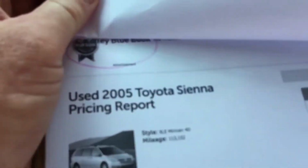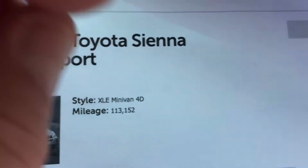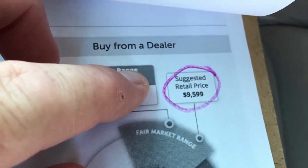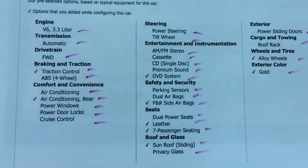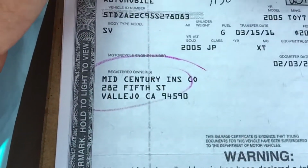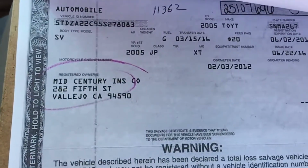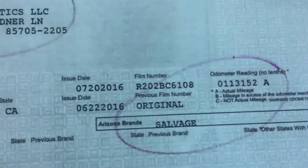Let's see, there's the Kelly Blue Book for it. That's for a Sienna van, XLE with the miles. Suggested retail price, $9,599. There's the equipment. The equipment will be in the ad, so you don't have to freeze your video to look at that. It was a mid-century insurance vehicle. And now it's Wheel Kinetics. There you go.